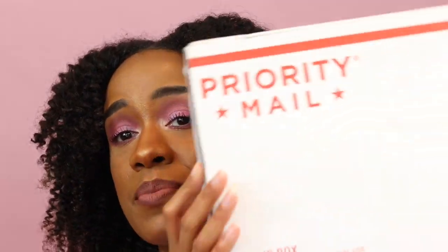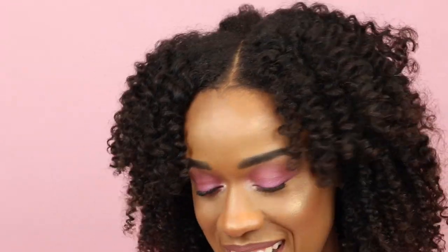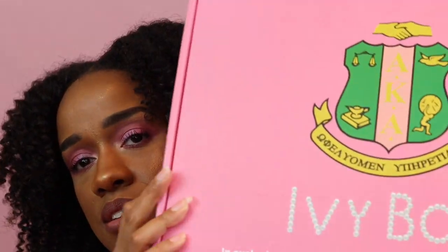So I still have my box in the box. Literally, I've had a busy week, so I haven't had a chance to open it. I was waiting for this moment. Ooh, it's heavy. Ooh, this is heavy. So here is the regular standard size Ivy box. It is heavy. OMG. I'm excited, y'all.